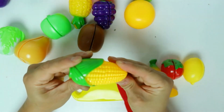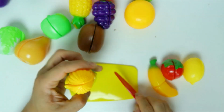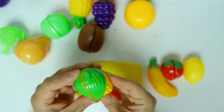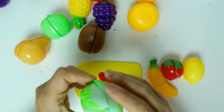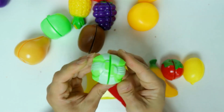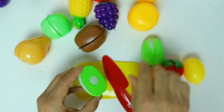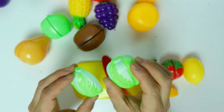What about this yellow thing? Do you know what this is? It's a corn. Okay. Half corn. Last vegetable we have. Do you know what this is? It's a Napa cabbage. It's very big, so let's cut it in half. Okay. It's a green Napa cabbage.